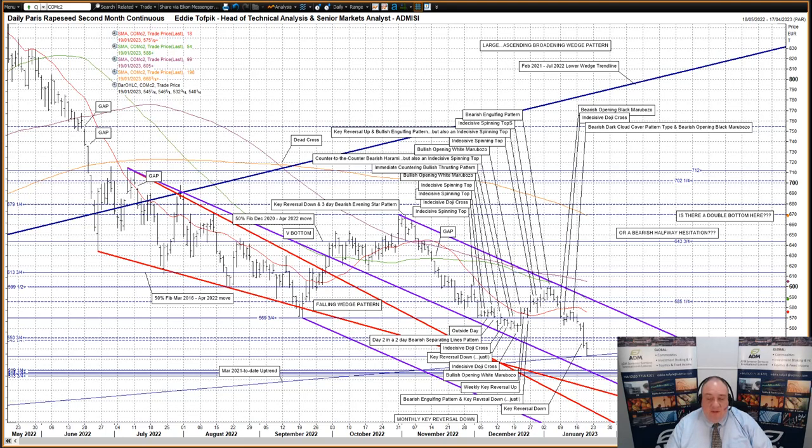This left us with a newer pattern, the early July to date bearish Andrews pitchfork. The market is at the moment in between the middle tine below, currently 519, and the upper tine above, currently at 590. You can see the tines highlighted in purple on my daily chart.